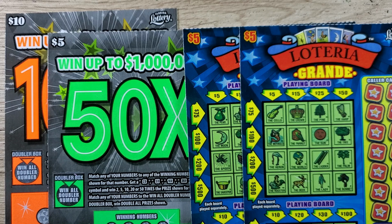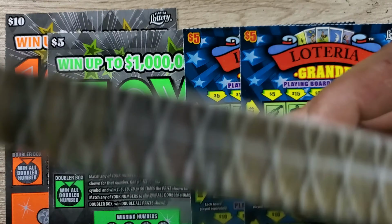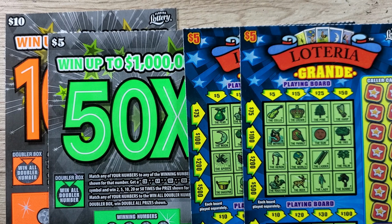But just to give you guys another quick announcement, tomorrow we're going to be starting the book. We got another book here, which is the Topaz, which is another $300 book. We're going to do it in three episodes. We're going to break it down from 20 tickets per episode, and it's going to start tomorrow, Thursday, Friday, and Saturday. So stay tuned for that.